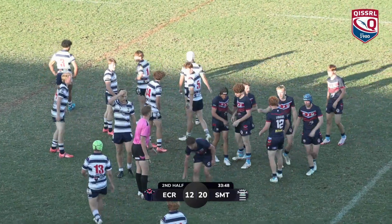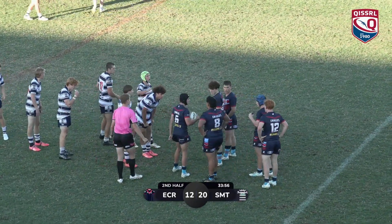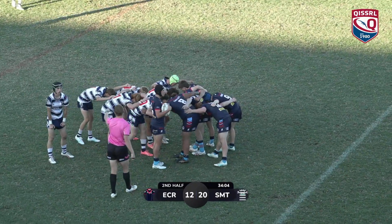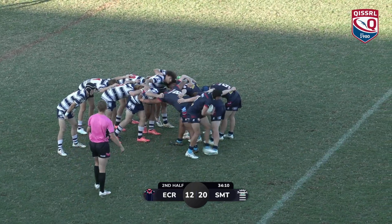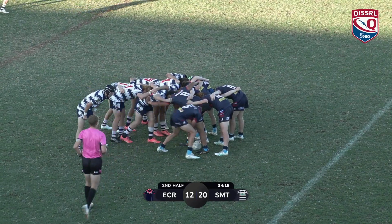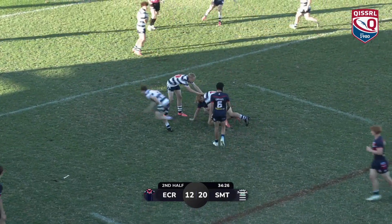A couple of conversations going on out there between opposing camps. 6 minutes to go. So a scrum feed, set plays. We've seen tries scored all day from a scrum. We see another one here. Wait for it. If you don't knock it on, feeding the scrum. 1, come to the blind side. The fullback comes into play in Meelan. Meelan gets within 12.